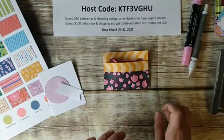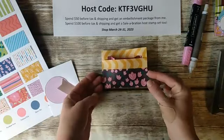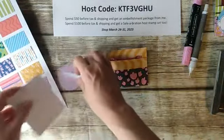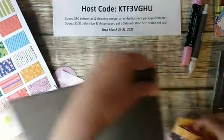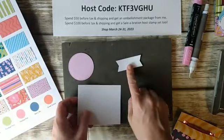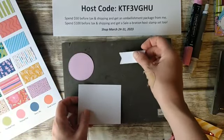All right, now we can't leave it like that. That is cute, and this would be the super, super simple version. But we're going to, of course, do a little stamping with our Easter Bunny stamp set. So I have a banner that I cut out with the Stylish Shapes dies.